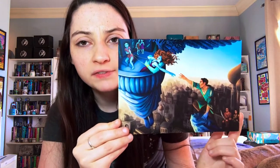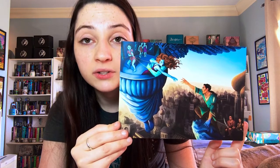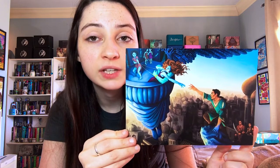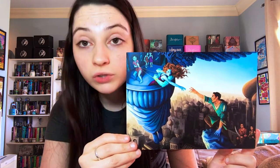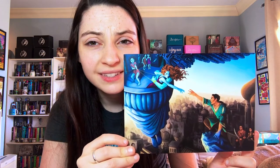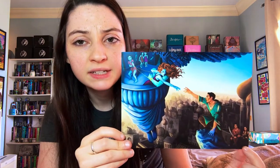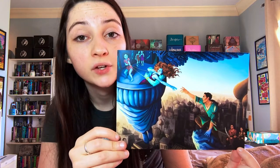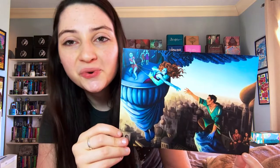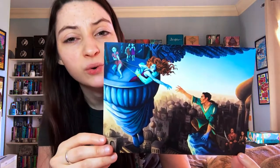Don't look too hard if you haven't read it, because if you look at all the details closely enough, you could spoil yourself, because there are really good details in here of very specific things in the book. I think I got the art print before I read the second book. I might be making things up, but when I first got this, I didn't notice all the little details that show crazy specific things that could be a spoiler if you haven't read it. So I don't think they're too noticeable if you don't look too hard. But I love, love, love this. It's just so, so beautiful.